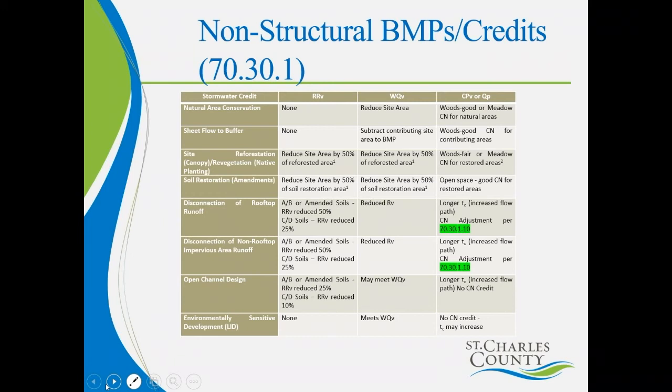So I mean that's our number one priority, is to either preserve that area or recreate those types of native areas. We have a credit for soil restoration and amendments, disconnection of rooftop runoff, disconnection of non-rooftop runoff. Generally, those are for commercial sites.